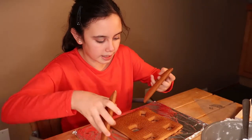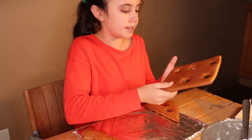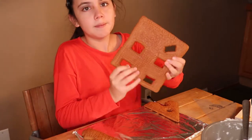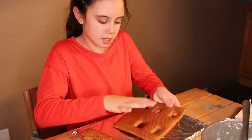Alrighty, so we have the gingerbread stuff that we will be starting with. First, we have the base, which is the bottom. It doesn't go like this if you're ever ending up using your kit. It can go like this, but you'd have to lay it like that. And it can't go like this. So what I like to do is put it like that.